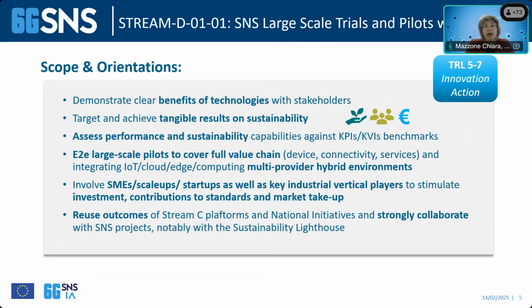Let me move now to Stream D. So we are shifting stream. These are our SNS JU innovation actions, which have the highest TRL in the whole program, starting at TRL 5 until TRL 7. Why do we call this innovation action? Because we really want to demonstrate the clear benefits of those 5G advanced and 6G technologies with stakeholders.